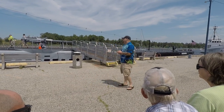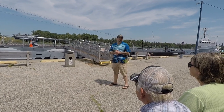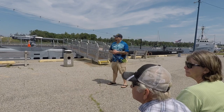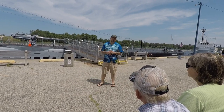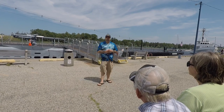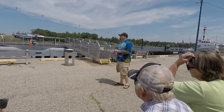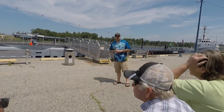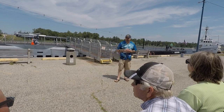The Silversides is 312 feet in length and 27 feet at the beam. The pressure hull, or what we would call the people tank, is 311 feet 9 inches long, and it's 16 feet in diameter. The Silversides was considered to be one of the luckiest submarines in the fleet. Only one person was killed in action on the Silversides during World War II.